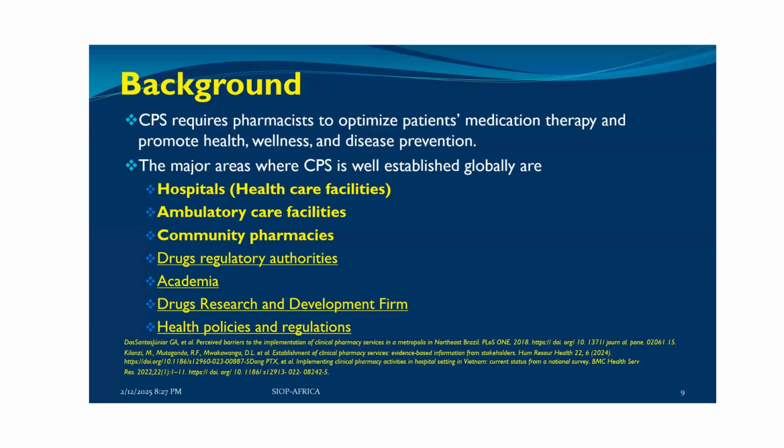Clinical pharmacy services require pharmacists to optimize patient medication therapy and promote wellness and disease prevention. The major areas where CPS is well established globally are hospital settings, especially healthcare facilities, and ambulatory care facilities. Community pharmacies are common in Africa. Most of the pharmacies there provide education, prescribing for over-the-counter medications, dispensing of medications, and education to the community. And nowadays, especially in drug regulatory authorities, because most of the drug regulatory authorities in Africa conduct clinical trials, pharmacovigilance, and drug registration, you can find clinical pharmacists and their contribution.